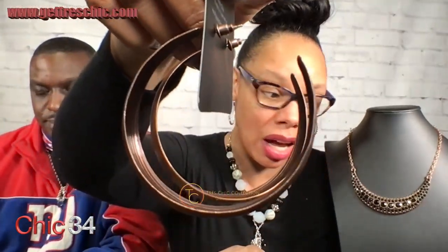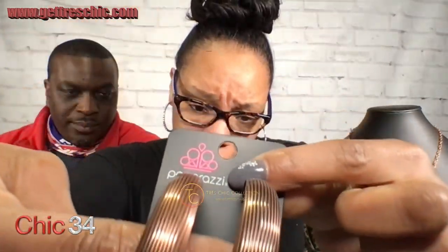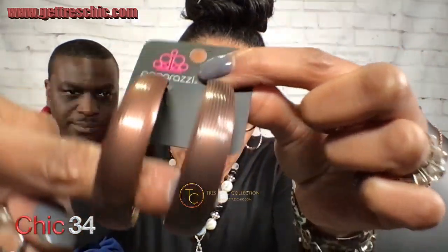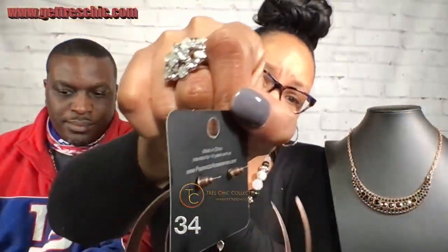Now, I did pull out a pair of copper hoops. Really, really cute copper hoops. I love these, and I have plenty. Okay, I have plenty of necklaces as well. All right, so these are called Desert Wanderings in the copper, and look at these hoops, you guys. Love, love, love. So they're a really, really nice size, but look at the detail in them, okay? So they have that wired type detail. They are on the post back.